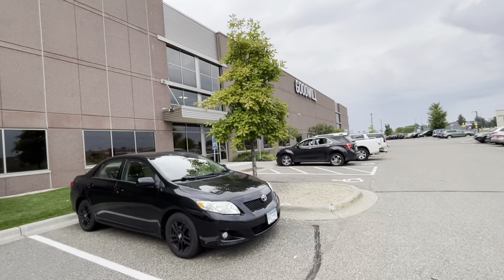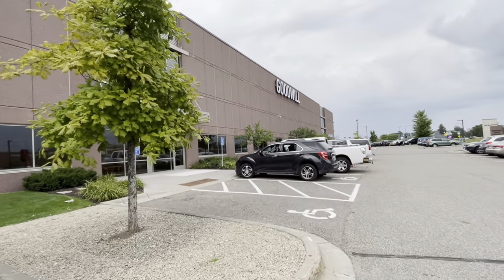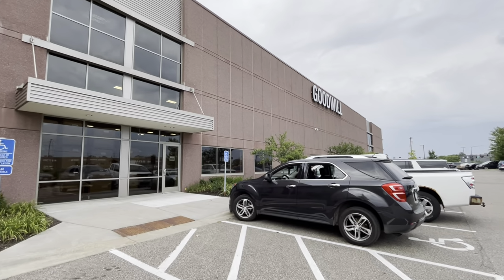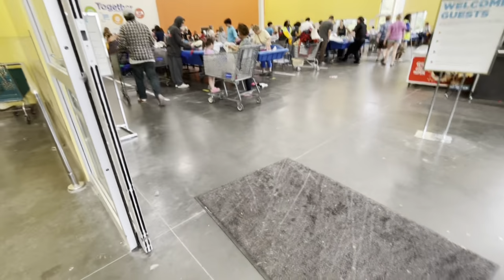It looks like a massive building, but I don't know if it's all for bins things, but let's go in, dig through a bunch of bins, see if we can find the goods, see what kind of treasure we can find in Minnesota. Oh, we've only got one cart. We're gonna have to share. It's looking extra spicy in here.